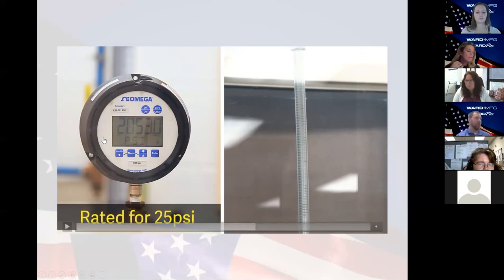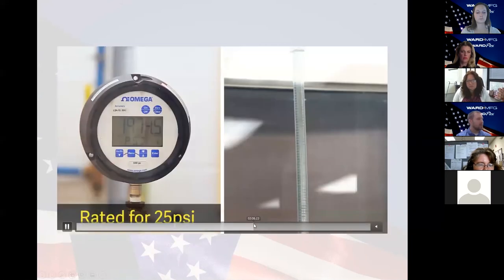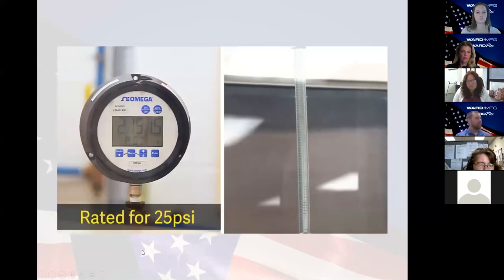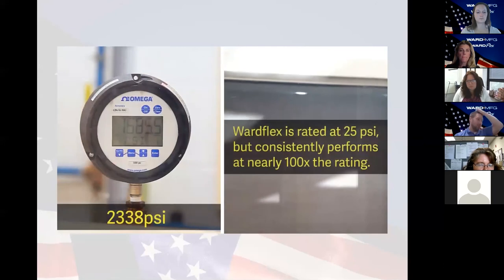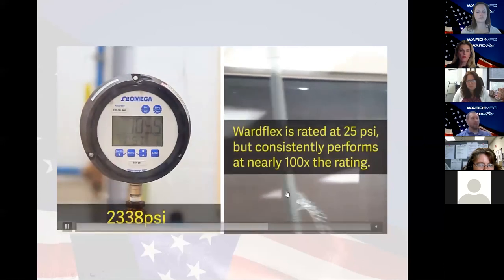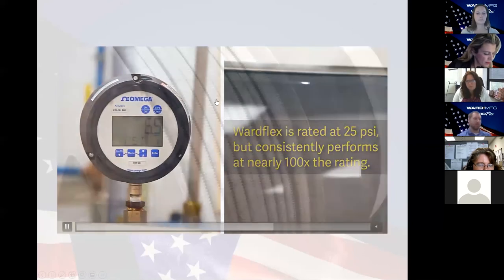We're already up over 2,000 psi, and I'll unpause this here so we can see how it does that. Okay, here we go. Okay, so over 2,300 psi is what that failed at, which is almost 100 times the rated pressure.